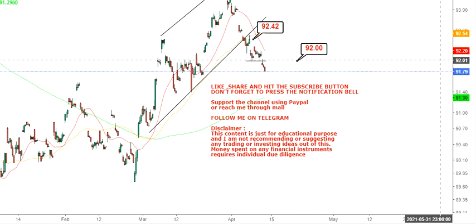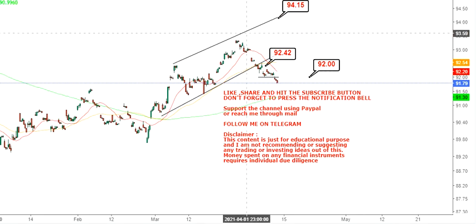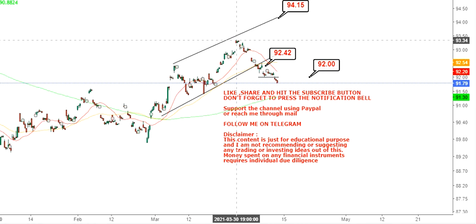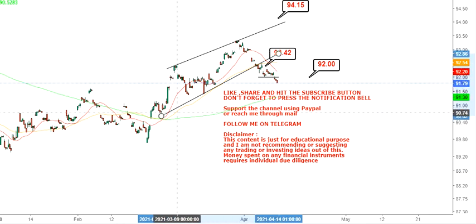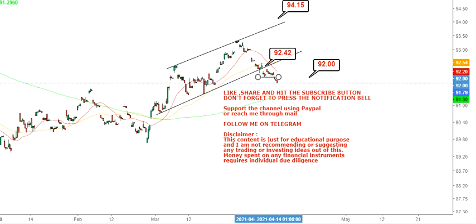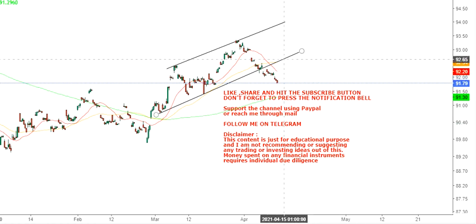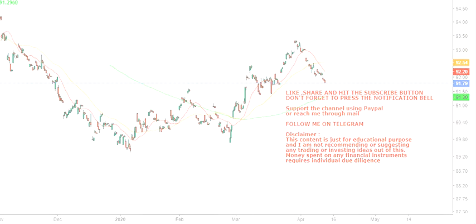Now you can see here in the hourly chart, or the short term chart, that the dollar index made a high of 93.34 on the upside, and it has broken down the support level. So 92.42 was the support level, and it has broken down and is currently trading at 91.79. I think 92 was the level which we have talked about, and 92 was a very big support level.